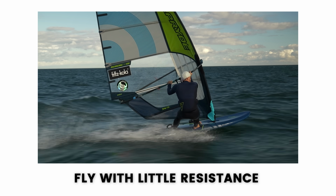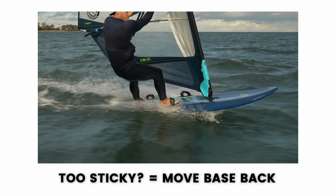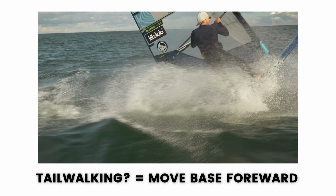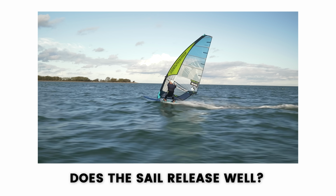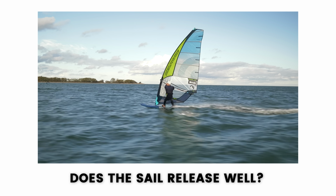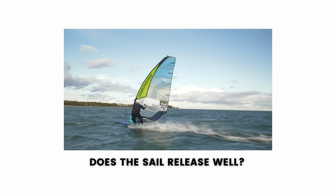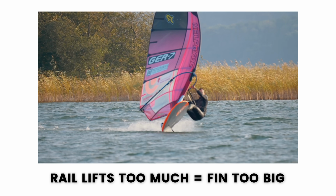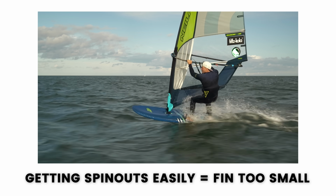The board should fly with little resistance over the water. Is it too sticky? Move the base further back. Does your board tend to tail walk? Especially when hitting a gust, put it further forward. The sail should release enough and let you accelerate when entering a gust. If you enter a resistance, you probably have too little downhole or too big sail. The rail of the board lifts too much once you're powered up, the fin might be too big. When the wind is light and you have to be too gentle with fin pressure, the fin may be too small.